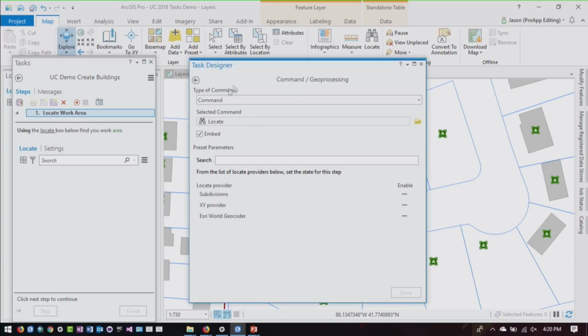If I double click on this, you can see that the locate pane has the ability to be embedded within the task pane. Some commands like locate, create features, merge, and all geoprocessing tools and all Python scripts and all models can all be embedded within the task pane. And in some cases, like geoprocessing tools, scripts, and models, you can set preset parameters. On the locate pane, I also have some preset parameters that I can use.